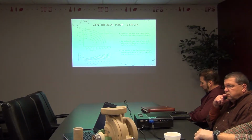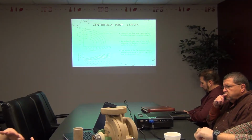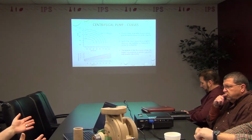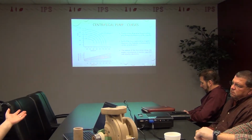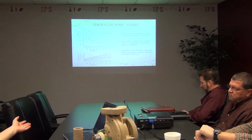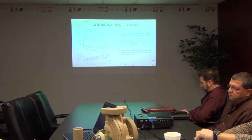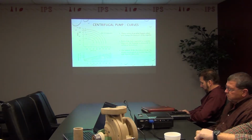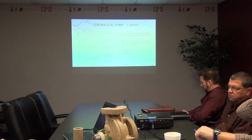If you've got a close-coupled design, the customer is somewhat screwed, right? But if you've got a frame-mounted design, the motor and the pump are two individual components, right? So it's not difficult for the customer to say, hey, I'll maximize the motor for the next 5 years, and if I have to get a new motor, big deal. And it's all up to them on what solution they're trying to get.